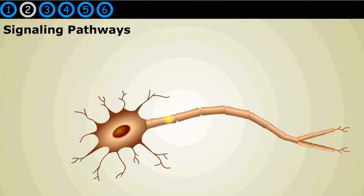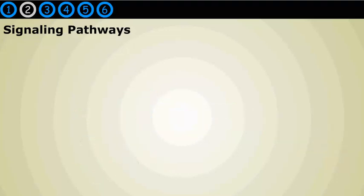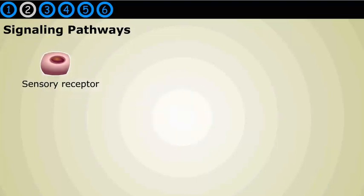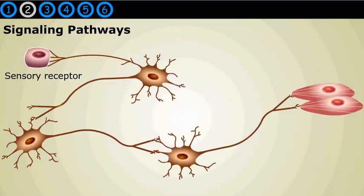An individual neuron transmits its electrical signal, or impulse, in one direction. The starting point for the signal is a sensory receptor, a cell specialized to detect stimuli. The signal may travel through one or more neurons before reaching its destination, where a particular action occurs. The cells that produce an action in response to a nerve cell impulse are called effectors. Effectors include muscle cells, which produce movement, and gland cells, which secrete substances required for bodily functions.